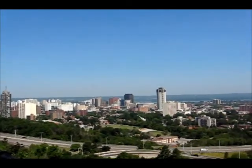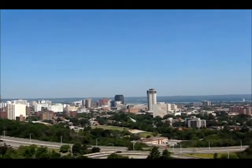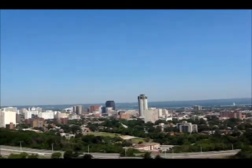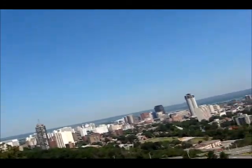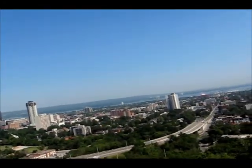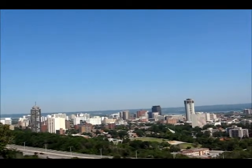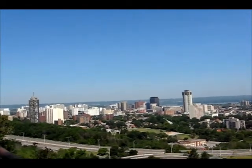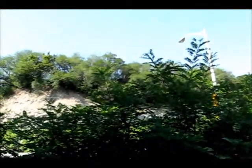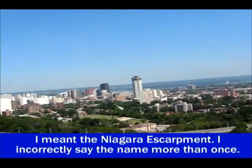We're live here in Hamilton, Ontario. It's actually quite a warm morning, but the humidity's not terribly high though. Actually got quite a bit of people out this morning. But right in front of us is the skyline of downtown Hamilton. We're actually up on the escarpment right now, so I actually have a pretty nice view.